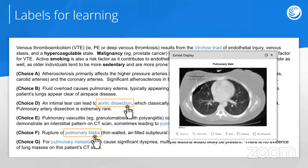Again, we're going to try to keep the learning bite-sized, so we're not going to be putting links to MRI and x-ray in the same explanation, even though we will feature x-rays and MRIs in other questions. But again, we're trying to do progressive mastery without overwhelming you.